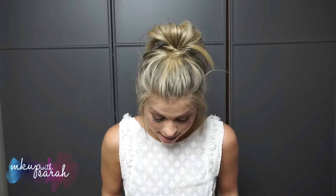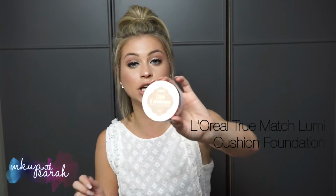I will put my primer on and then put this on. If you combine these two, you'd be good, because you get your glow, you get your coverage, but I know that I love all of Maybelline's BB creams. Next, moving on to foundation. I have used this before, I've referenced it earlier in this video. This is the L'Oreal True Match Lumi Cushion.